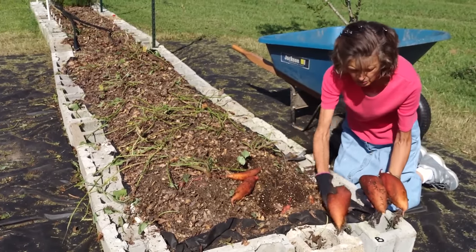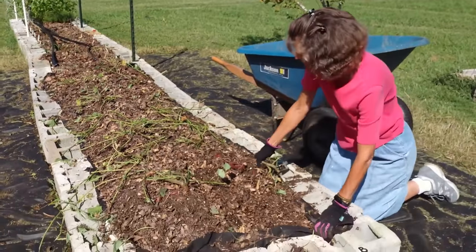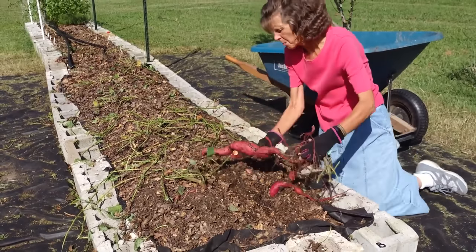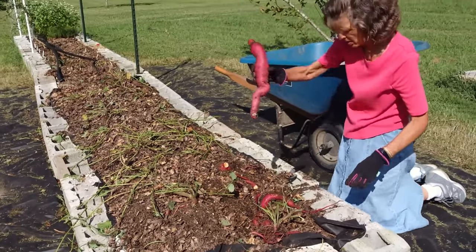Excellent. They look absolutely beautiful. When you're digging potatoes, you don't want to use a fork. I don't like to use a fork because I find that I end up piercing them, and I really don't want to pierce my potatoes. Well, how do you like that one? That's a good one.